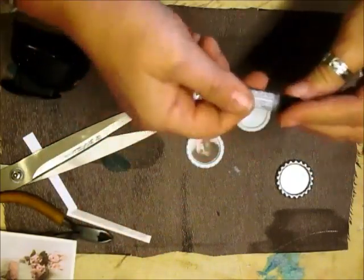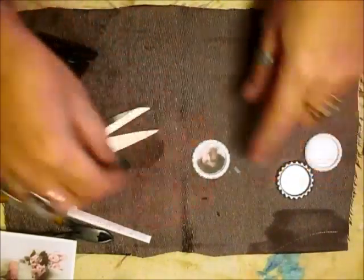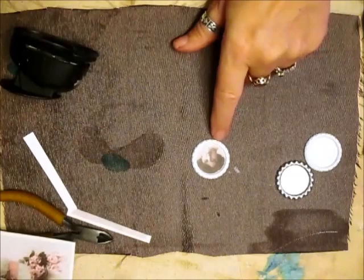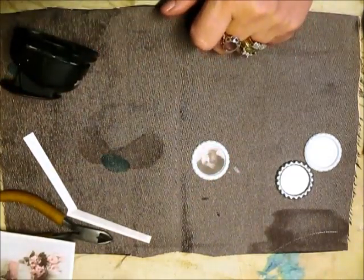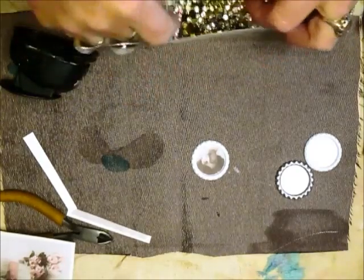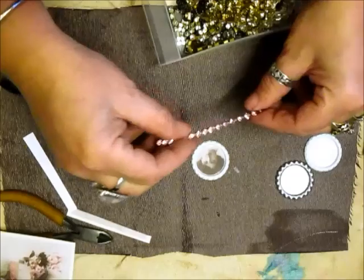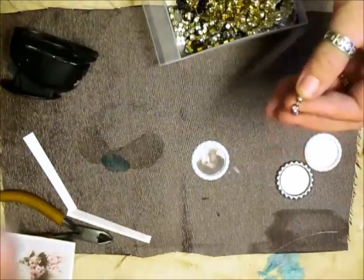Didn't really need to do it, but I'm going to be using that to add a little bit of, I forgot to put the glue gun on. So now what I'm going to do is get a little bit of bling to go around the edge. Now, if I can find one small enough to go around the edge. So I need to get that elastic out.